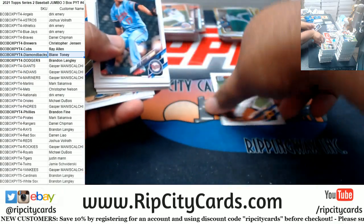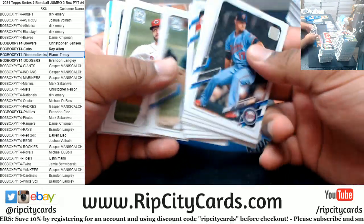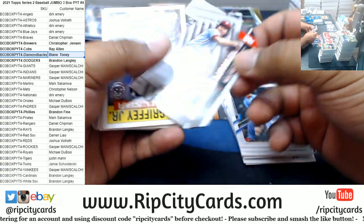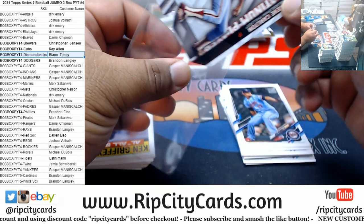Brian Hayes, rookie base card. Excuse me. Jonathan Schoop, Tigers foil. Steve Carlton, die cut, Phillies.